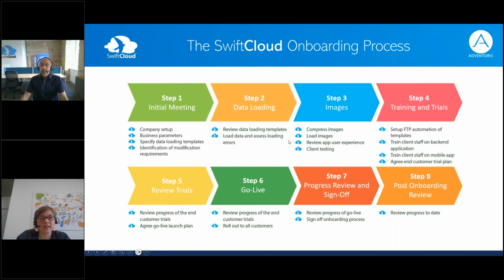Typical implementation. Actually, sorry, Jim, that was going to be one of the questions that has come in. How long would this process take to get the app started, from the initial conversation through to go live? Obviously you timed it quite well for your onboarding process, but have you got a feel for how long it might take? And does it vary depending on sector and number of SKUs?